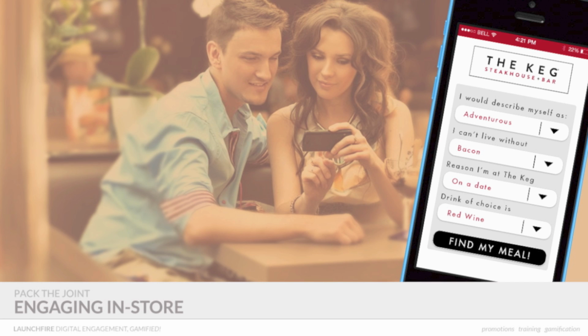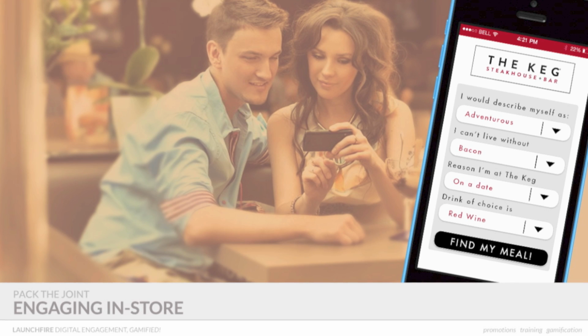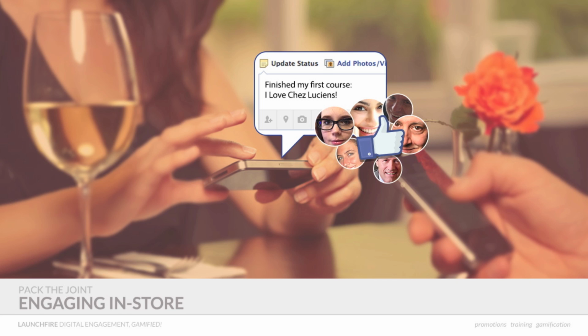And because there's kind of a funny element to it, of giving the person a personality and an output that says what kind of person they are, it makes it fun for people to pass the phone around or get other people on their own devices to take the quiz as well. And the whole time they're interacting with your menu items and you're suggesting things to them. So it's this type of digital content that can take advantage of that screen time that people have to help you drive upsells.